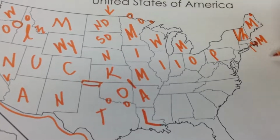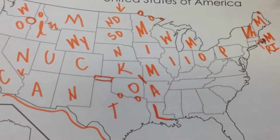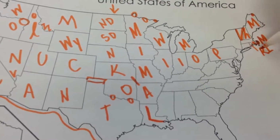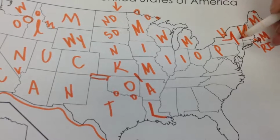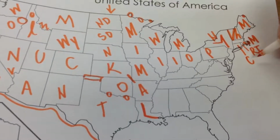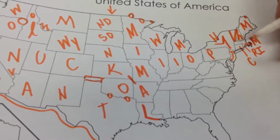Next to that is the smallest of all. And we know islands can be small. This is Rhode Island. Next to that, this state connects Rhode Island to New York. This has a Y with an N. You can write an N there, but it looks like the shape of Y, New York. And this state connects New York to Rhode Island. This is Connecticut. Down here we have a J for New Jersey.